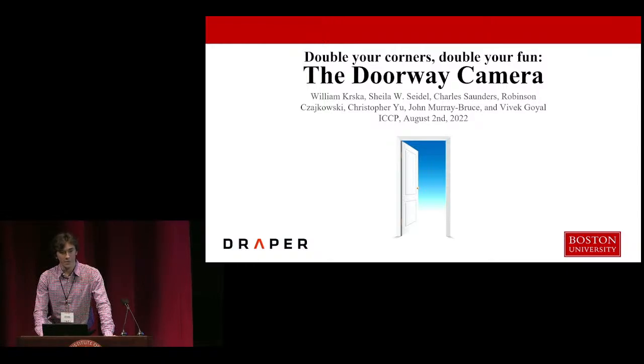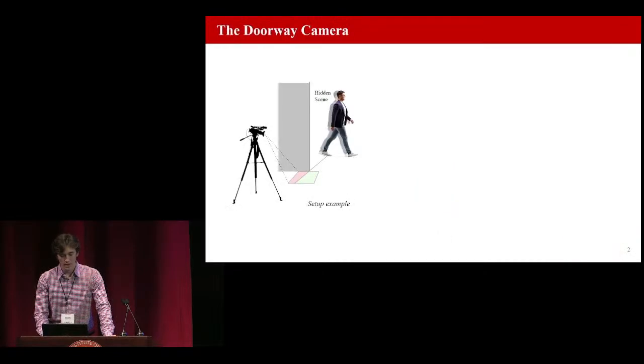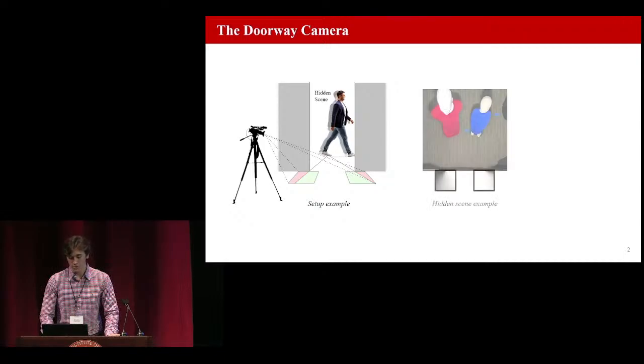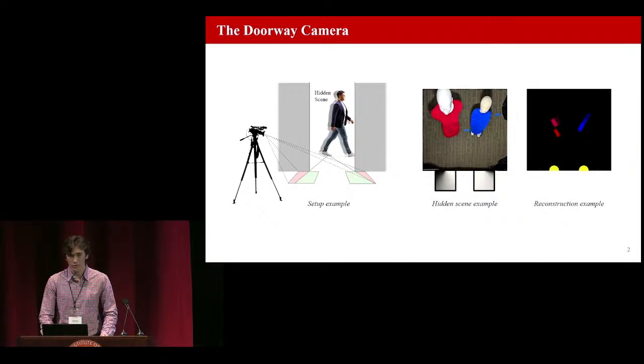I'm an undergrad at Boston University, and today we're going to be exploring the doorway camera. Now, many of you may be familiar with the corner camera and its ability to resolve angular information. Well, corners don't often come alone, and so we want to explore how we could reconstruct a hidden scene using the doorway that leads to it and form a reconstruction in 2 dimensions.